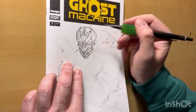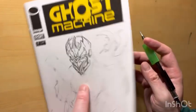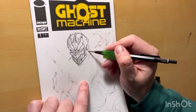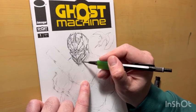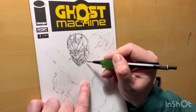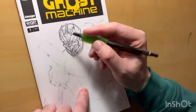I mean, it's quite possibly the most detailed helmet I've ever seen. It's like Mark Silvestri drawing the Darkness, different every time. You ever see Mark Silvestri's? He's even said, I don't know how to draw the mask, I just draw it different every time. It's like, yeah, cool. If you can get away with it, why not?